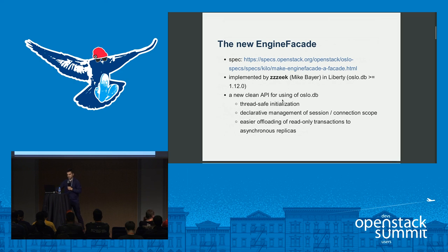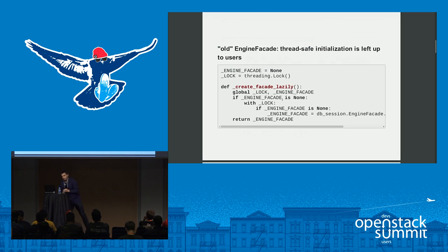So just to give you a couple of examples of how the new API is better. This is how the pattern of initializing the engine facade instance used to look. You need to create an engine facade instance and configure it, and you have to do it lazily, because by the time you create it, you might not have the config options parsed. So basically you need to write boilerplate like that. And you needed to know that this can be initialized concurrently, so you needed to use locks. Some people did, some people didn't, so in some cases it was broken, although not horribly, but still.